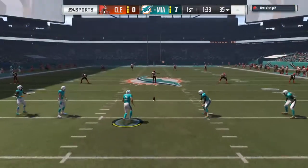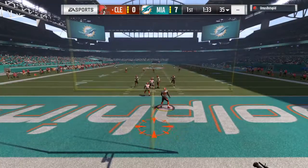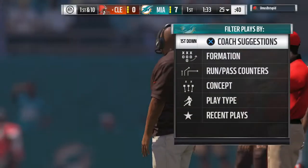Saints now on to kick it away after the touchdown. And that'll carry over the back line of the end zone for a touchback.